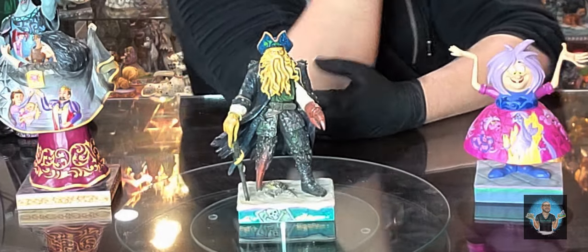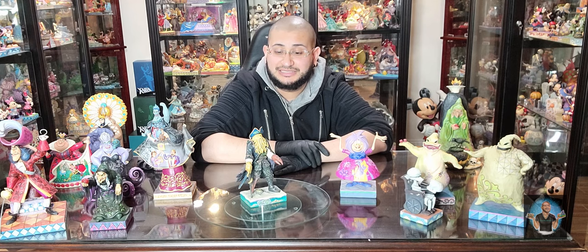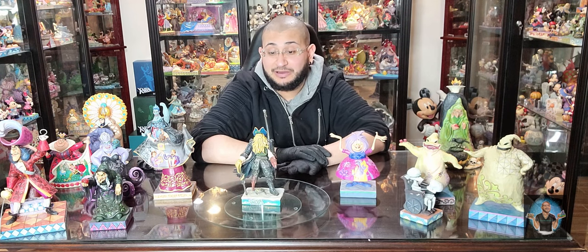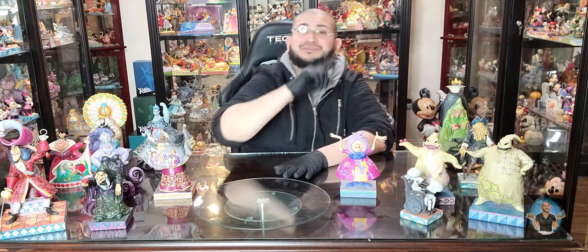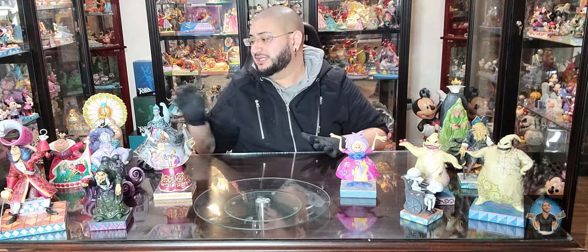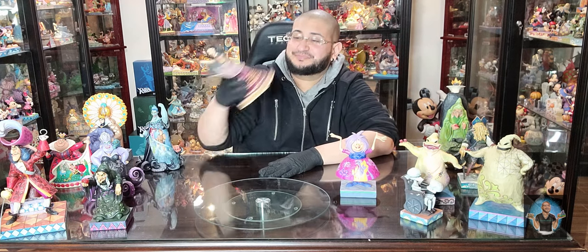I pair him with the other Pirates of the Caribbean exclusive pieces that have launched. We have three other pieces that have launched, so he goes beautiful with all of them. I can't wait for a Jack Sparrow piece, to be honest with you. Don't like the movie, but we definitely need him. Davy Jones. I knew I would get it. It's Davy Jones. I'm 100% sure that's the name. I could be wrong. Next we have Gothel.